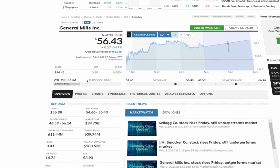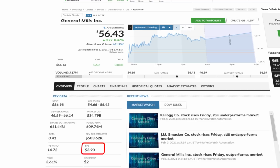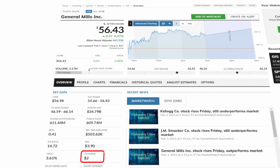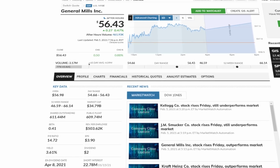Looking at the stock, they're currently selling for $56 a share, generating earnings of $3.90. As you can see, they also pay a pretty solid dividend of $2, giving it a yield of 3.6%. Those are pretty good numbers considering the market that we're in.